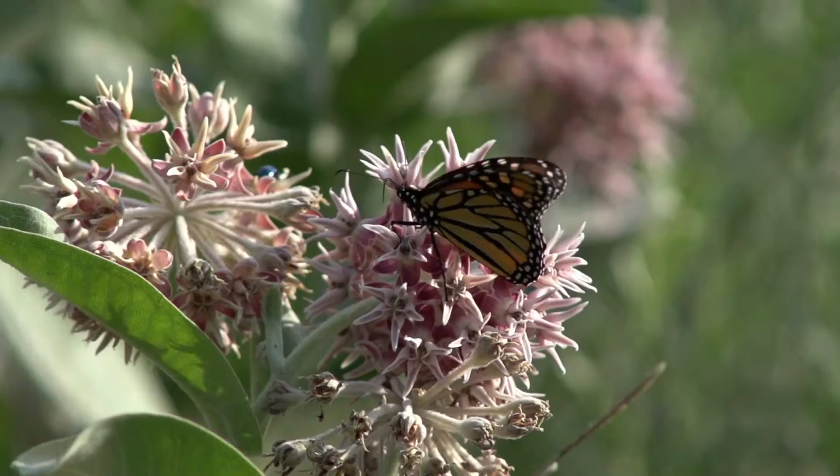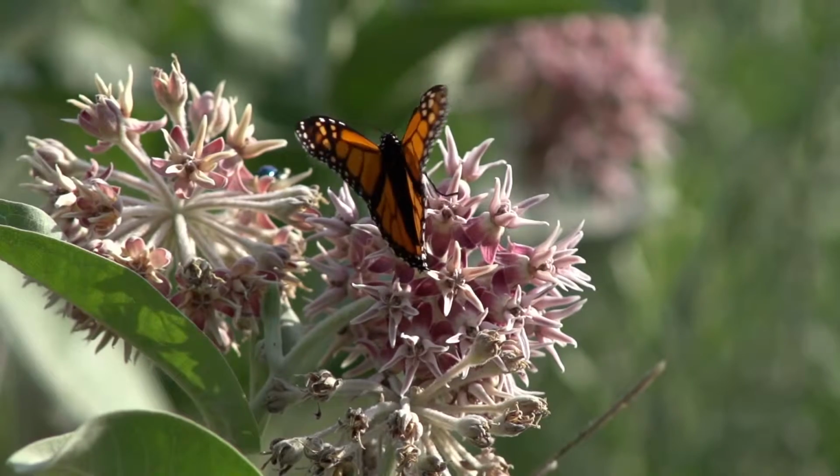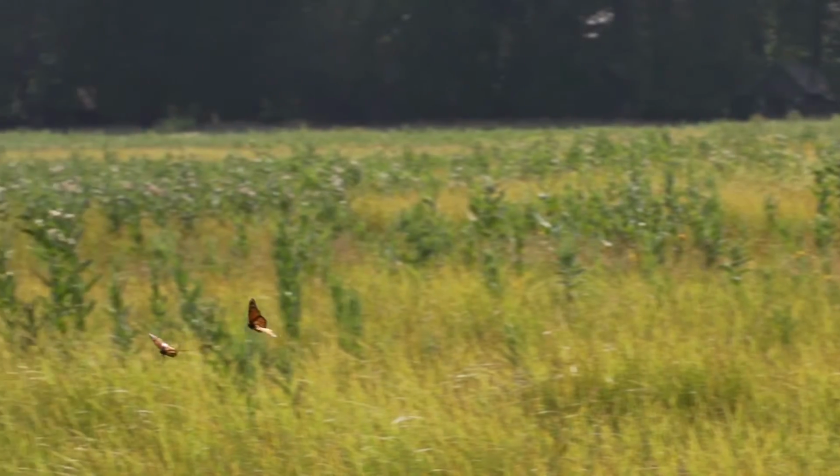This is one of the most beautiful butterflies you're going to find. Orange and black stained glass windows that are kind of fluttering through the meadow.